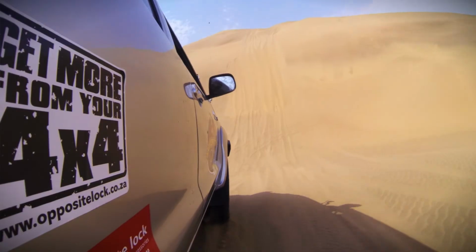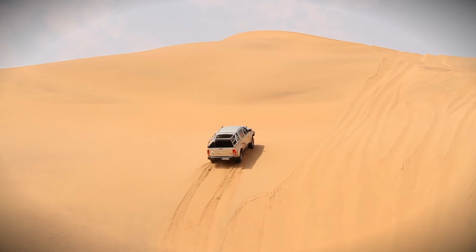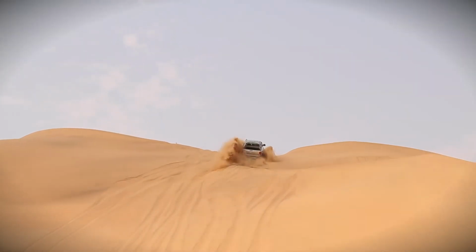Last to go was Mr. Pink van Rooyen, and he had been watching the others on this obstacle. Let's see what he learned. Looks like something as he takes a wide left line, but as he rejoins the tracks, he gets an earful of sand. And they bog down. That's a fail.